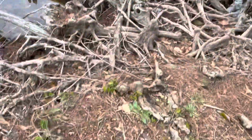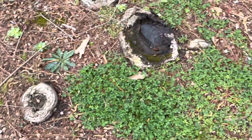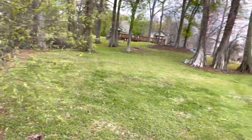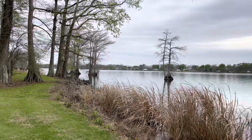These don't grow because they've been mowed over, right? I think so. It keeps them all down. So many cypress knees. Well, I hate leaving this one. This one's nice. Look at that.